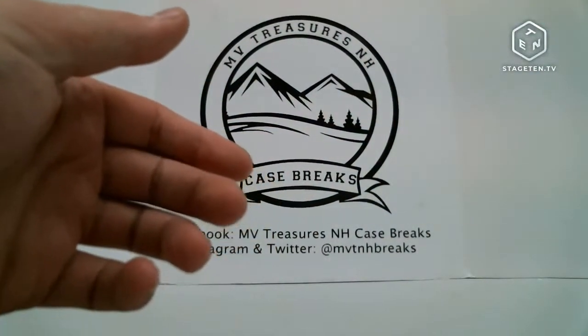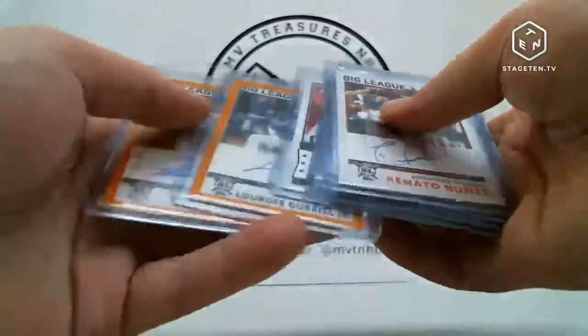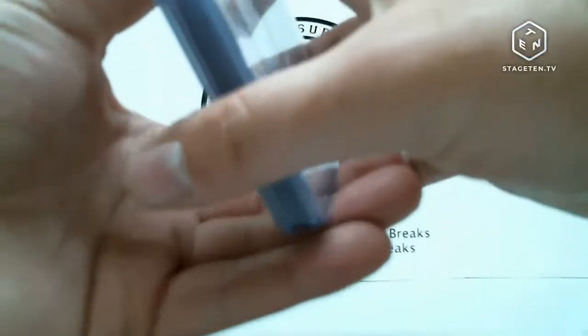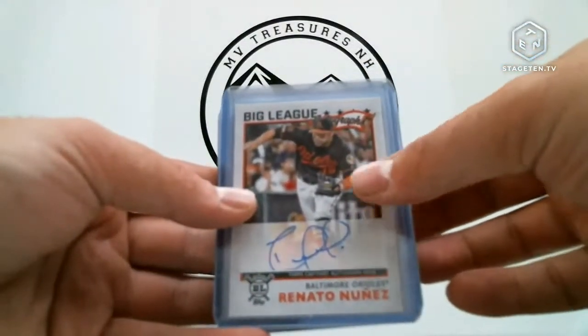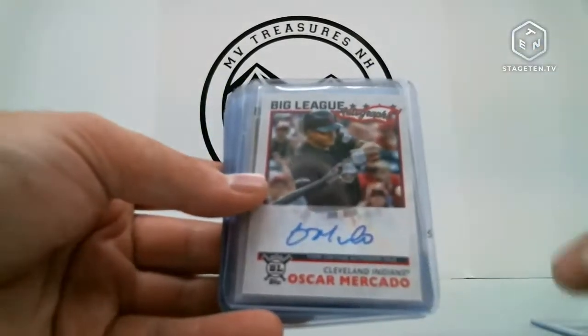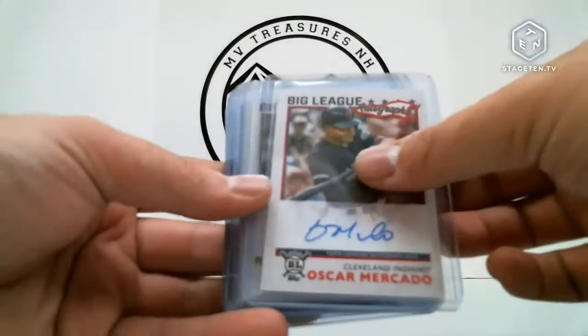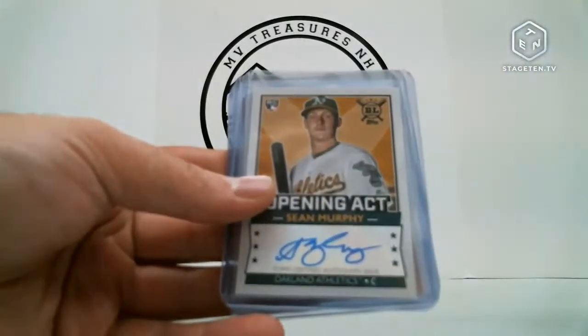And these are all the autographs. And here are the autos. One, two, three, four, five, six, seven autographs. So we hit 70% on the autographs. That's not too shabby. Renato Nunez, big league. Oscar Mercado. Nunez for the Orioles, Mercado for the Indians, Paddack for the Padres.